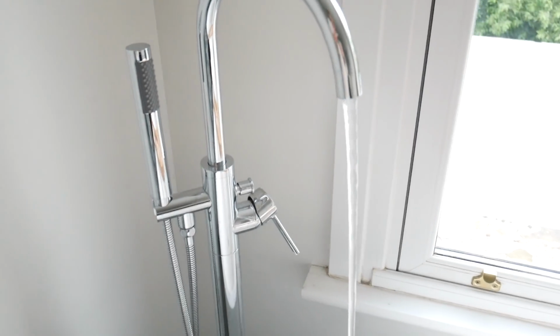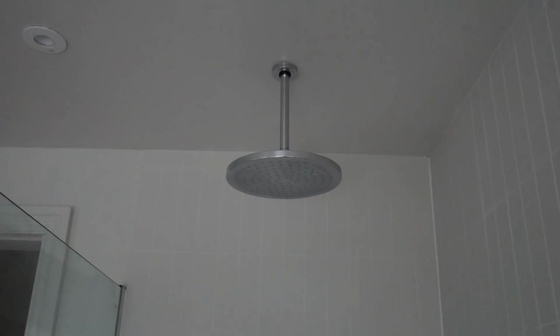I'd already spent money on my freestanding tap with Lusso Stone and then the basin tap. So I thought for the shower, I'm gonna go on eBay. I found a Crosswater set, Crosswater, really good tap brand, and ordered it. It was £350 for the waterfall shower, the handheld shower, the valve, and the handles. Really good value. I think this is close to £1,000 if you're buying it from Crosswater.